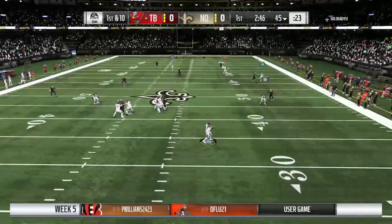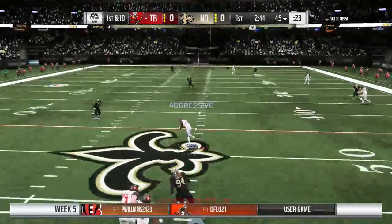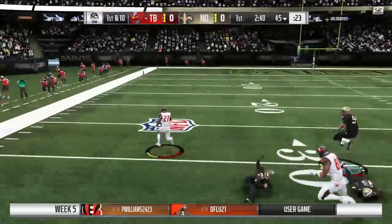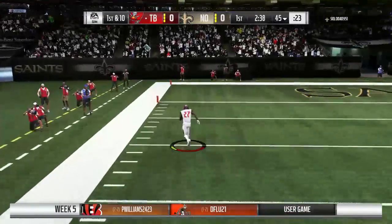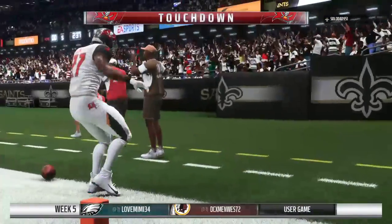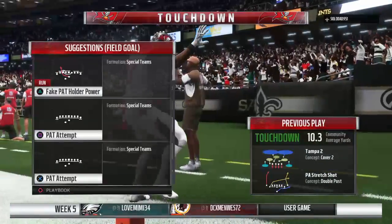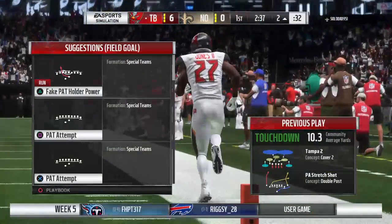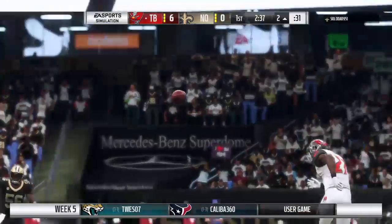Versatility and showing those hands. Now he'll dump it underneath to his running back, complete. There he goes, left side. Touchdown, Tampa Bay. Ronald Jones, his third touchdown now on the year. And the Bucs have taken a first-quarter lead.